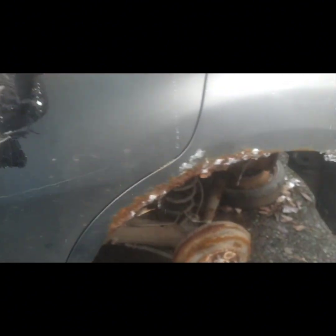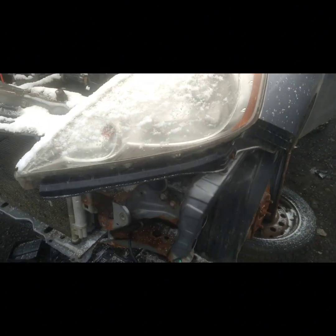See, like this door is not bad. Little scratch there, that will buff out. No rust. Lots of plus. This one, the same thing. Door is in pretty good condition. Fenders, they look good. Lights look good. Motor sitting there.